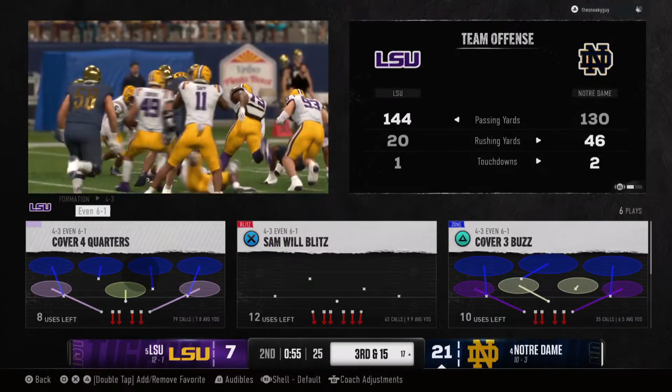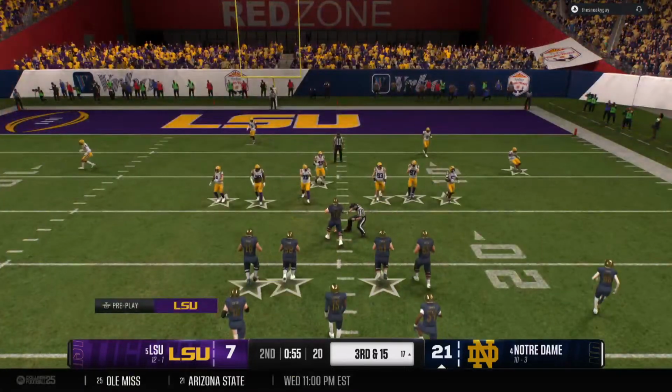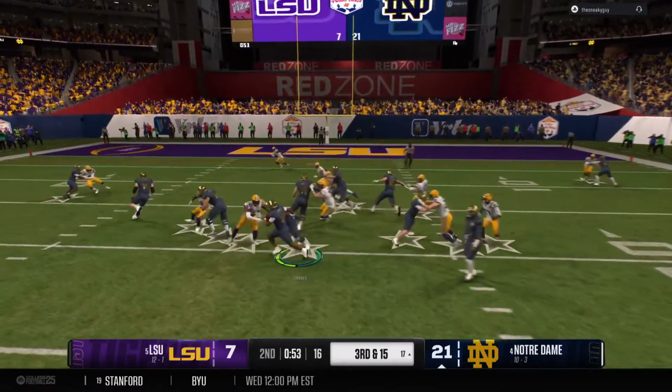Well, I don't think the offensive line gave the back much of a chance at all. Now, give credit to the defense. It was almost like they were anticipating a run and got up close to the line of scrimmage in a hurry. So a tough 3rd and long on the 10th play of the drive.